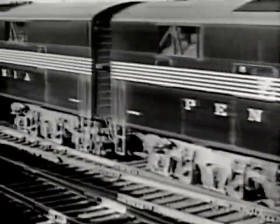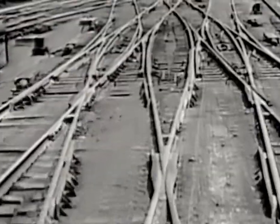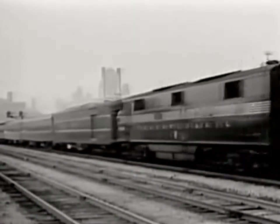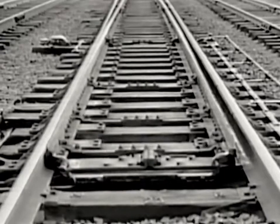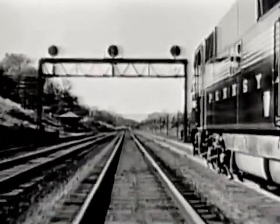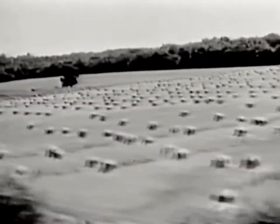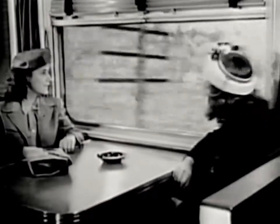Progress. Progress that reaches from coast to coast, keeping pace with the growing needs of a great nation. Progress is writing a new chapter in railroad transportation. New comforts, conveniences, dependability, safety.